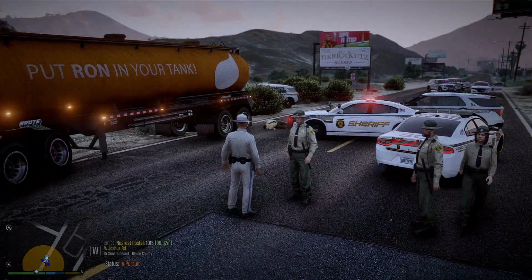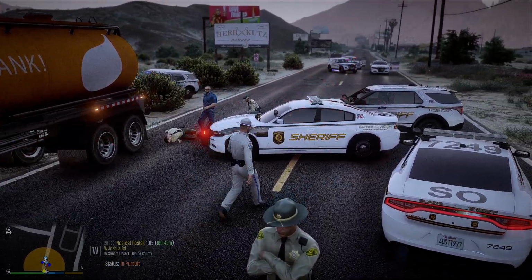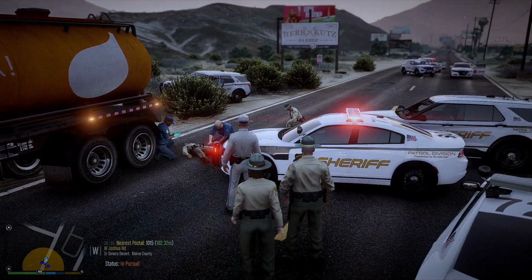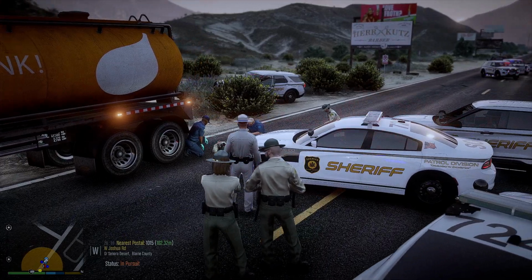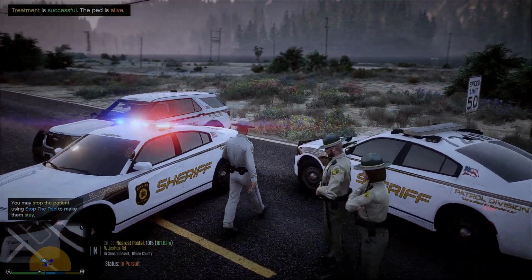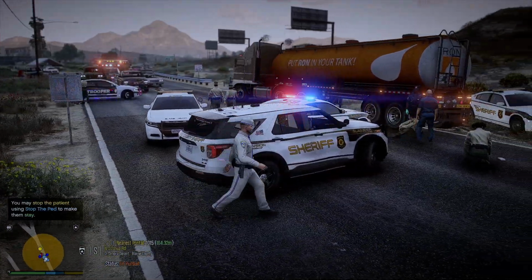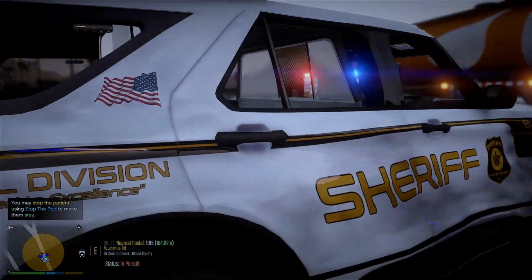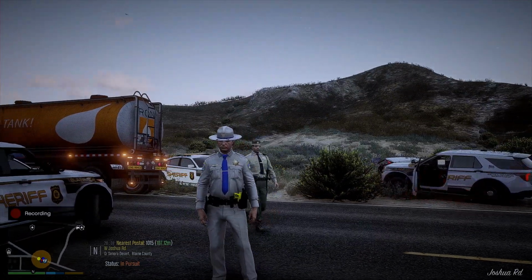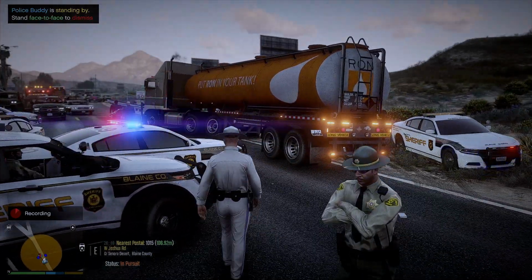So before we can tell this guy what he's charged with, I think he might have two counts of attempted murder. Check for a heartbeat. I believe this deputy's going to be okay. Yeah, so two counts of attempted murder. You can see this is the vehicle right here. This vehicle took most of the hit from the truck there. My gosh.